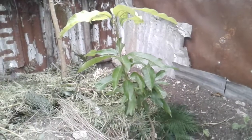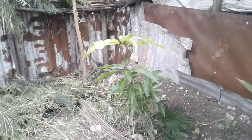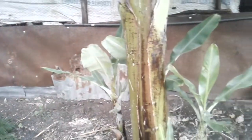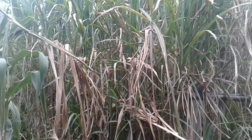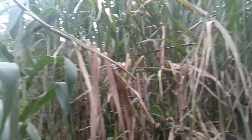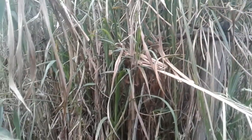And here is our small mango tree that is still growing. It's now a few months old. Here we've also grown napier grass that we usually feed to the chicken, ducks, as well as the goats.